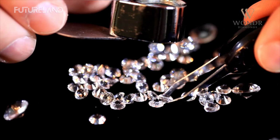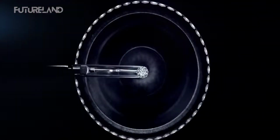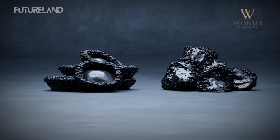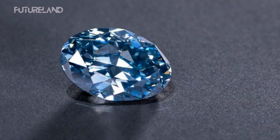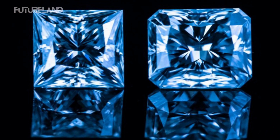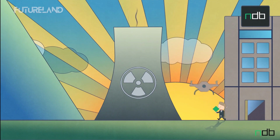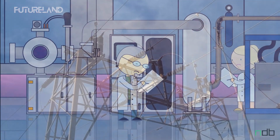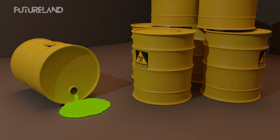Diamonds are actually the most well-known natural heat conductor and are up to 4 times more efficient than copper or silver. The diamonds created by this chemical vapor deposition, as a matter of fact, are bluer and more conductive than typical diamonds. Blue diamonds can be found naturally, although they are uncommon and far more costly than those created artificially. NDB then blends the radioactive isotopes from nuclear waste with the nanodiamonds. In order to create electricity, NDB employs radioactive uranium and plutonium isotopes from radioactive power plant waste.